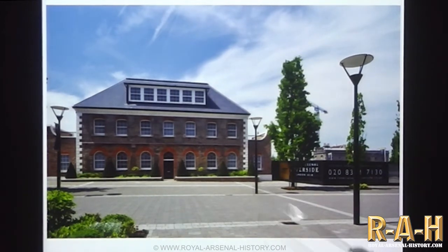When the area between the two pavilions, the other one is behind this, was roofed over in 1854, it became the largest machine shop factory floor in the world. Had no rival. Both 1696, they are the oldest purpose-built industrial buildings in the Greater London area, I believe. Not absolutely certain on that, I stand to be corrected.